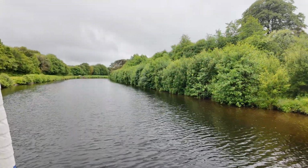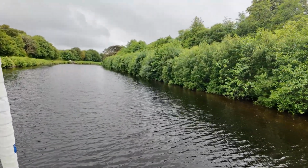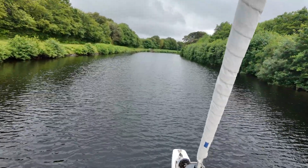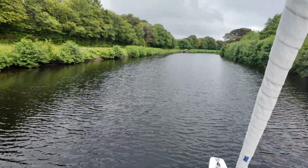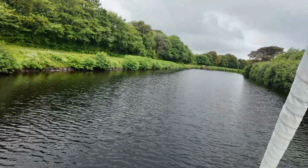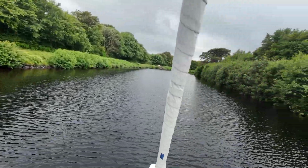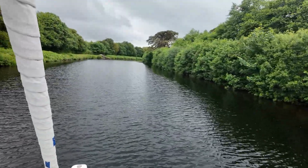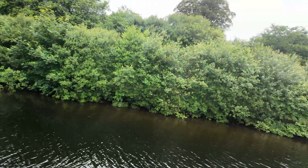Super beautiful, just a lot of rural countryside around here, and super green because it rains all the time. I think it's been raining most all of today. Pretty steady. Every once in a while it'll stop raining, and a brief moment a few minutes ago the sun came out.